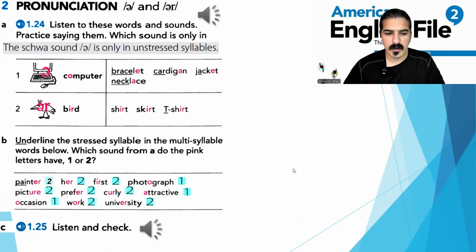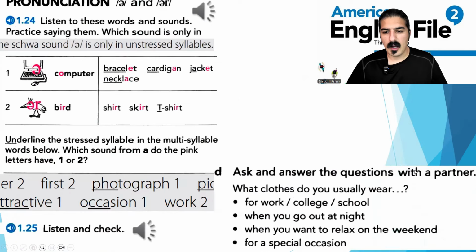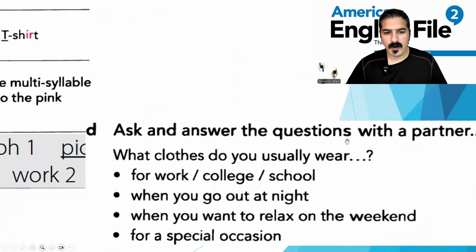Okay, very good, very nice. Now everybody look. Her, first, photograph. Look at the stress, photograph. Picture, prefer, curly, attractive, occasion, work, university, university. Okay, not bad. Now I need you to speak with your friend.